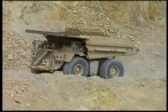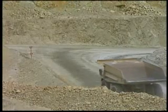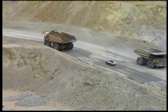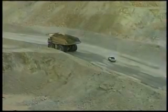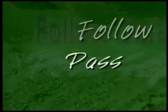You've seen it with your own eyes. It's a serious mistake to assume a haul truck operator can see you. But understanding an operator's visibility limitations is just the beginning. You're also responsible for knowing and using safe procedures whenever you drive on a mine road, follow or pass a haul truck, or park near one.